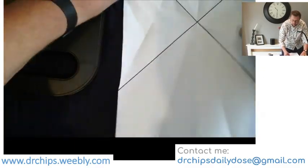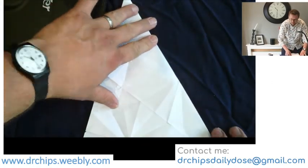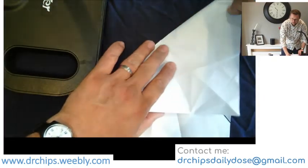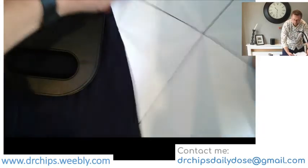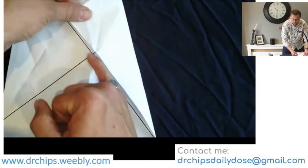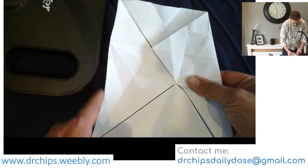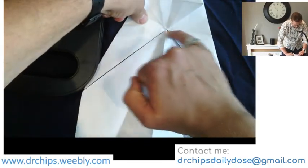So first step is to fold across, like so. Open it up. Second step is to fold across like so. Open it up and then draw your lines on. Okay, then what you do is you take this edge here and fold it in so it lines up with your line. You do the same on the other side. So you take this edge here, fold it up with that line, okay? Then you fold over at the top of that cross and down.